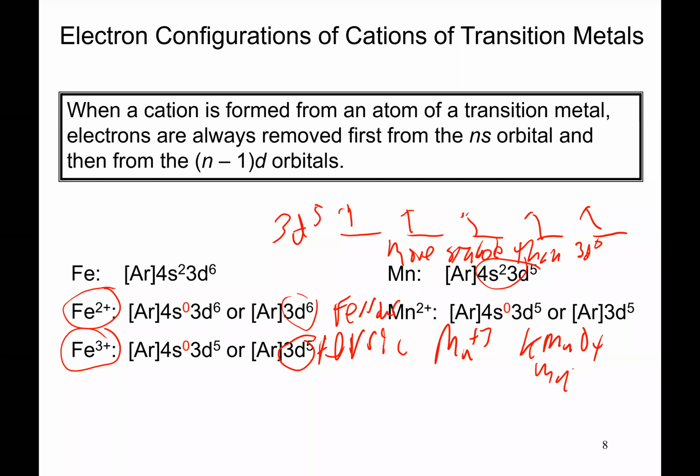Permanganate ion is a very common ion, and potassium permanganate, a very important chemical, okay? But basically, the key thing is they all want to pretend to be argon, or in this case, have the half shell, which is below the s orbital anyway, so it's more stable because it's half filled. This one is half filled there.